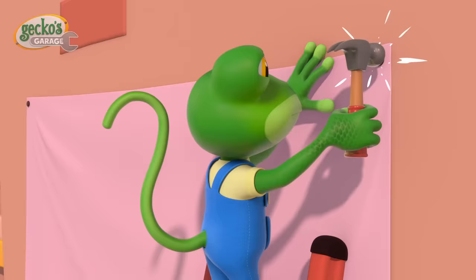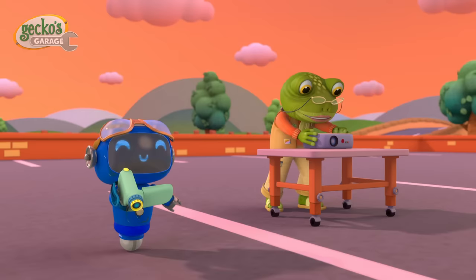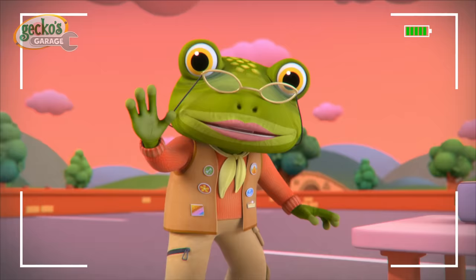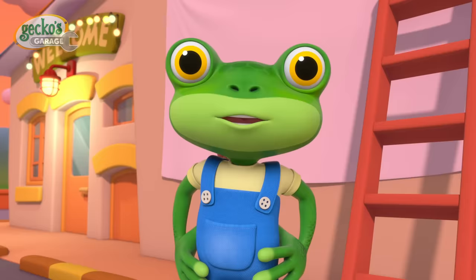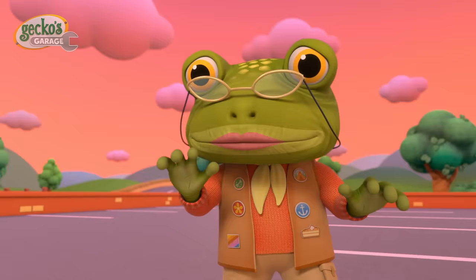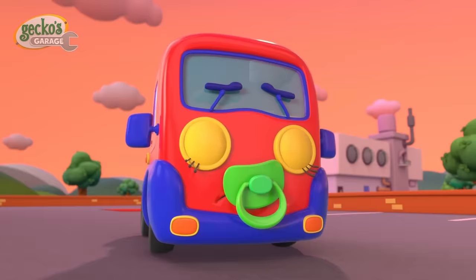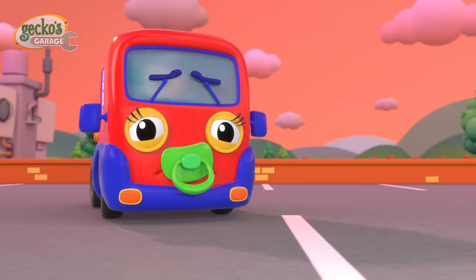Hello, everyone. We're getting ready for movie night here at the garage. How's it looking, Grandma? The screen looks perfect, Gecko. Oh, hello there, Blue. I hope you're getting my good side. Now we just need the truck family to bring the popcorn machine and we're ready. Baby truck! Oh, what's wrong, dear? Mummy Truck's in danger. Go, go, Tilly Tow Truck. Baby Truck, lead the way.